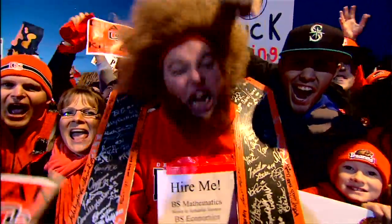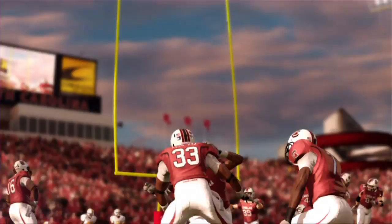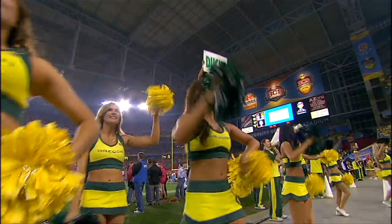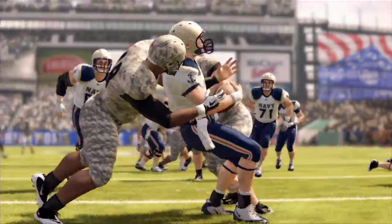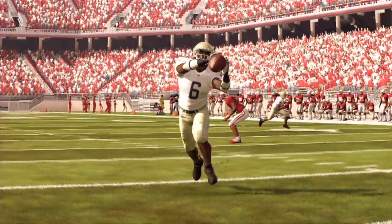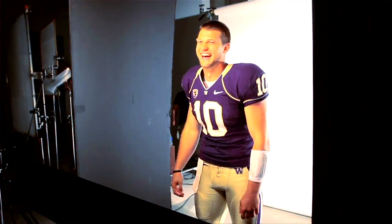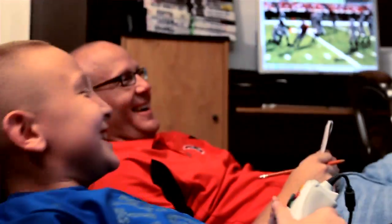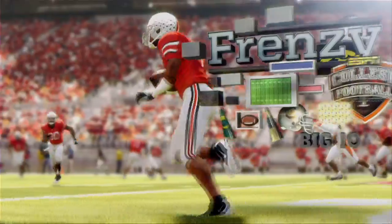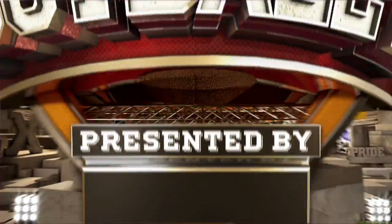As fans across America get ready for another season of college football, one team is already in full swing. This is the Making of EA Sports NCAA Football 12.